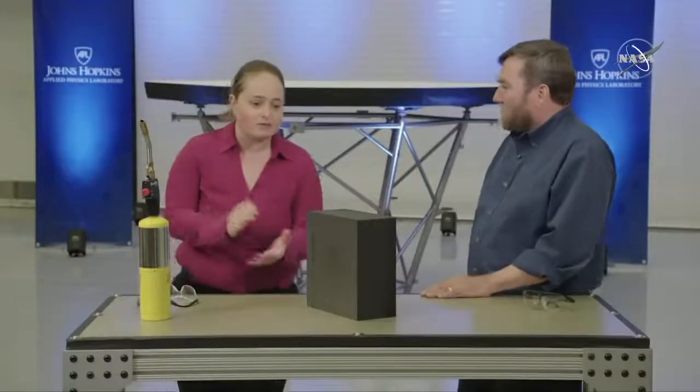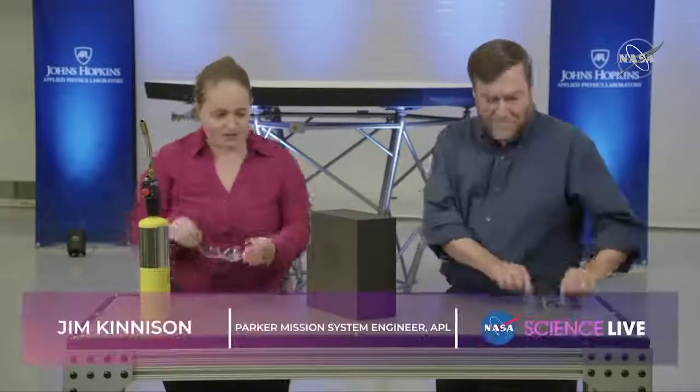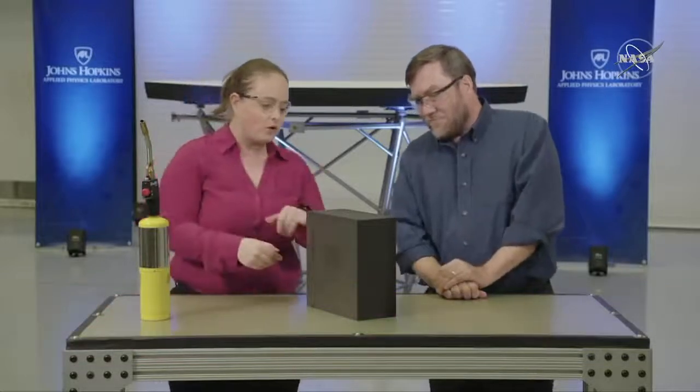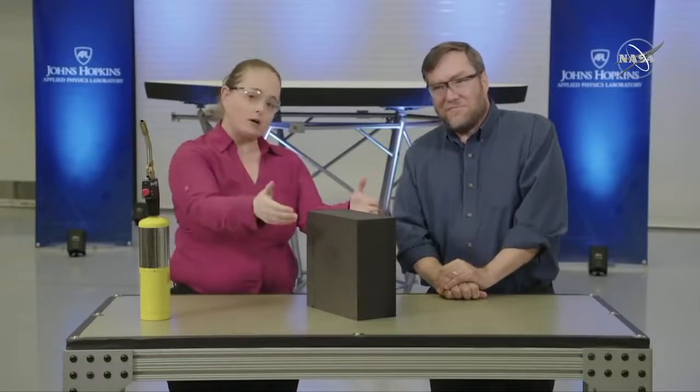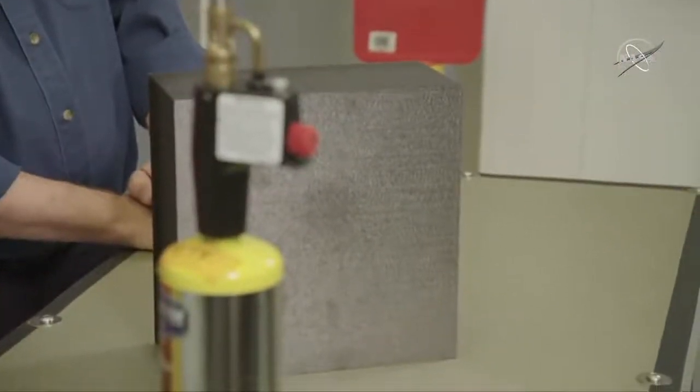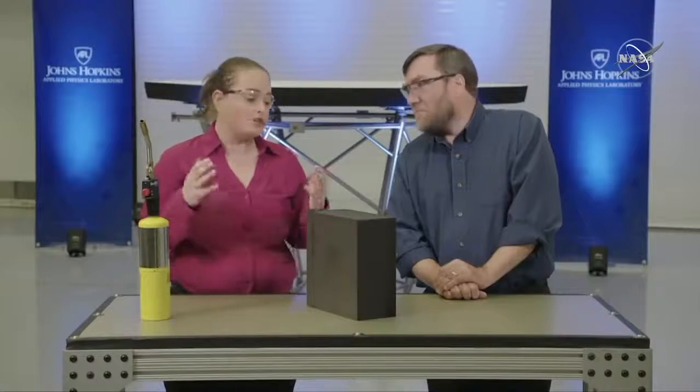Now I'm going to show a little demo. Hey, Jim. Hey, Betsy. So here we've got a cutout of the heat shield. It's the same thing, 4.5 inches thick, carbon-carbon on either side. Carbon-carbon is a lot like the graphite epoxy you find in your tennis racket or in your golf clubs, but it's just been superheated. The inside is a carbon foam. It's only about 3% dense, which is one of the reasons why it's so lightweight.